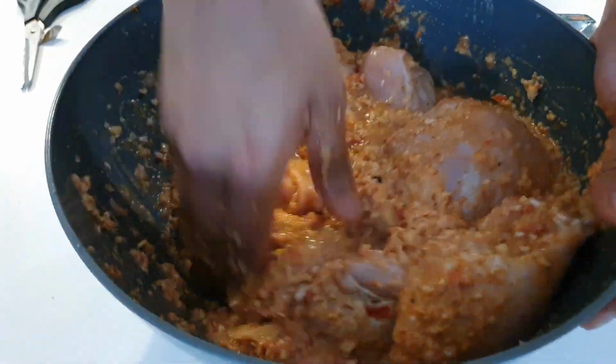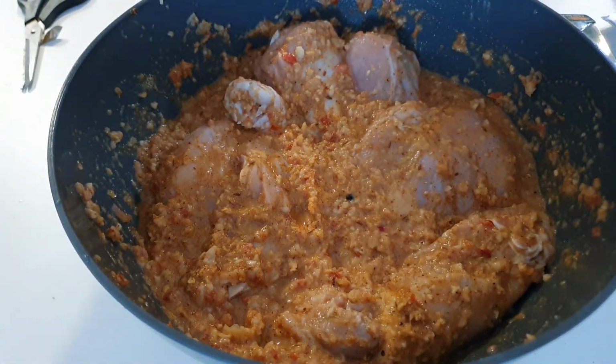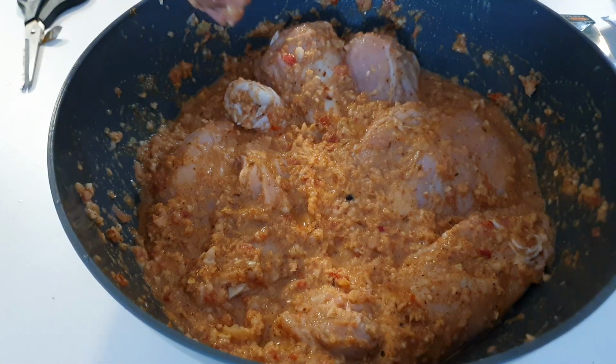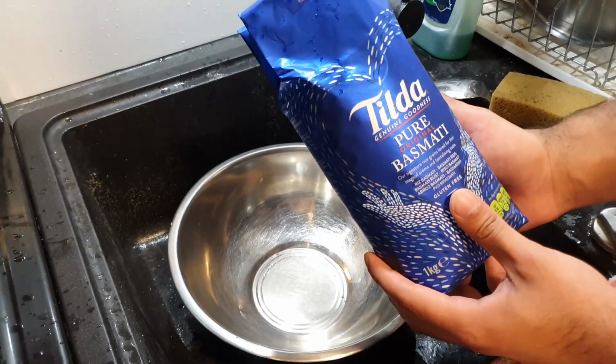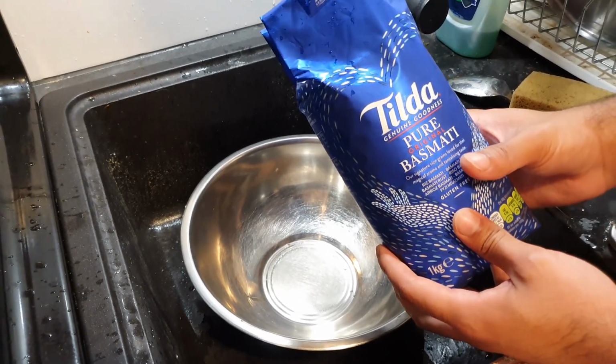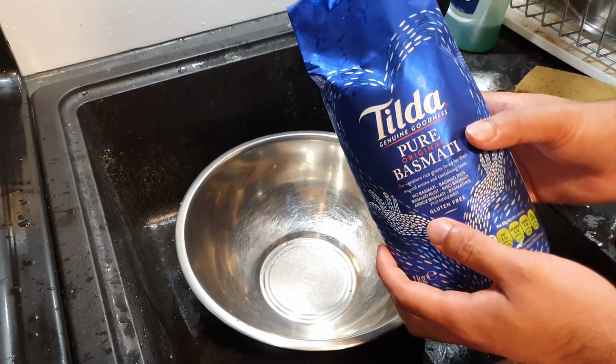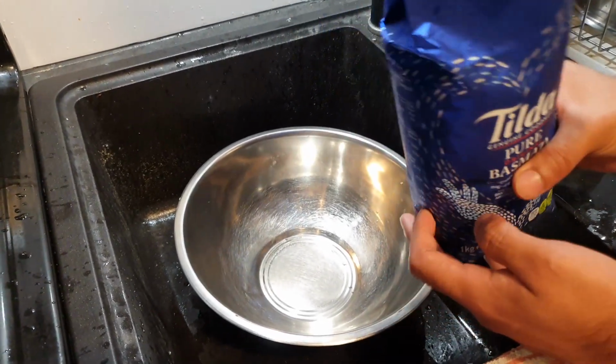So here we have all of our chicken with the marinade and the spices, and this is going to rest while we do everything else. So let's move on to the next step, which is preparing the rice. So now we're gonna prepare the rice, which just means that we're going to rinse the rice until the water runs clear. I'm using basmati rice for this recipe, which is the typical rice used in Pakistan as well.